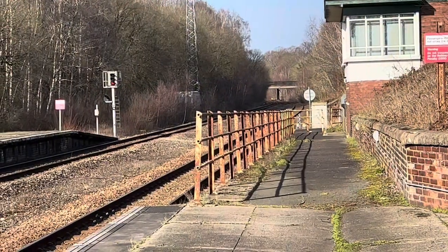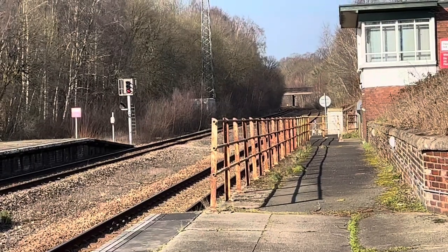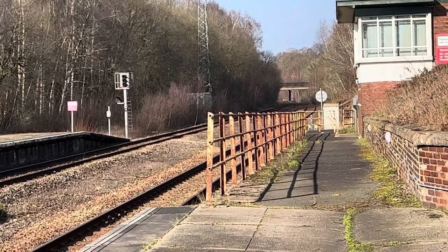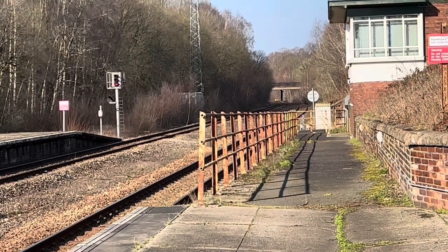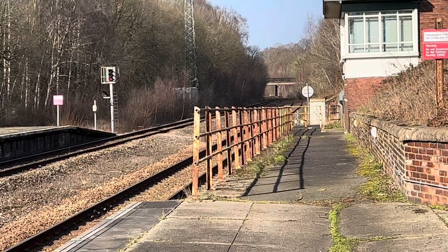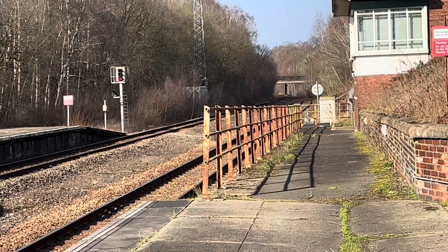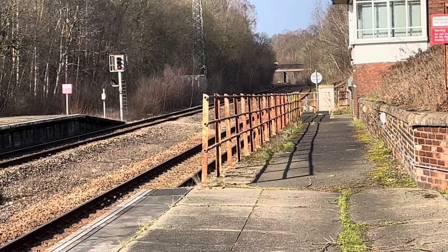This is the view heading north from Dumfries Station. The train's heading to Glasgow Central. The next station up the line from here is Sanquhar, and it's a station that I watch online using Railcam, as you're able to see trains travelling through that station every day online.